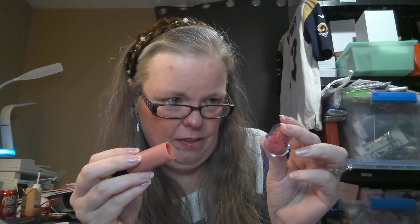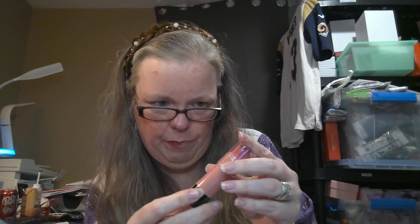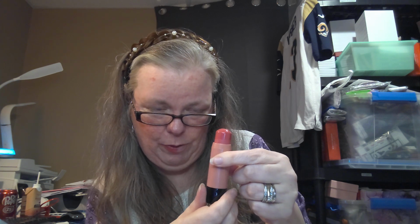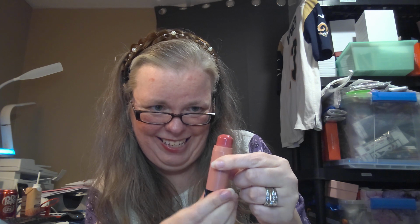So I'm returning this. Because it's like a cream, you could just use a brush, but I'm going to return it because it's not going to work like it's supposed to. Can I twist it off? Okay, I can twist it off, but it's loose now. Oh, it's twisty, but that's as far down as it'll go.